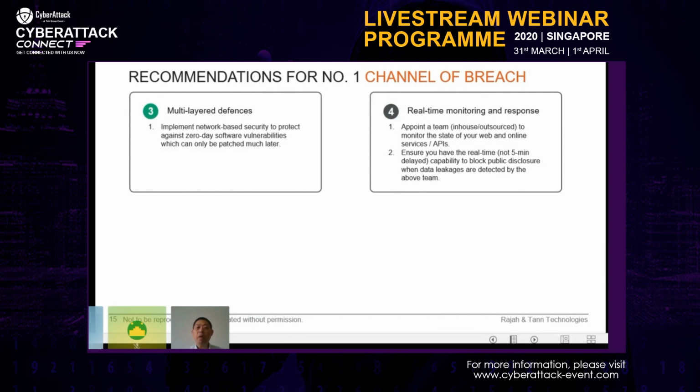Point 4, real-time monitoring and response. Our recommendation is you should appoint a team, whether in-source or outsource, right, to monitor the state of your web, to ensure that if your website is ever leaking data, or you can even extend this to cover the dark web if you do have the budget, to monitor the dark web for any presence of your data floating out there. In this case, it's basically checking the state of your website to make sure that it is not malfunctioning, it's not spitting out tons of personal data without your knowledge.